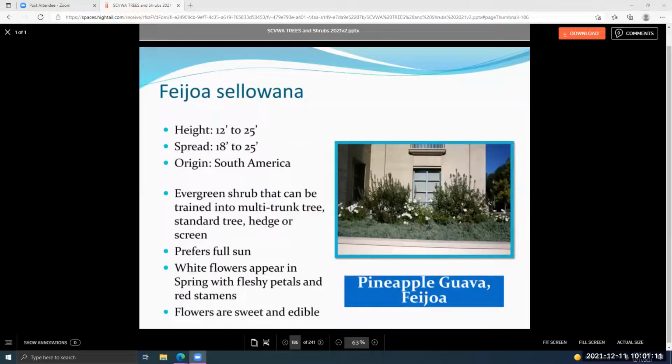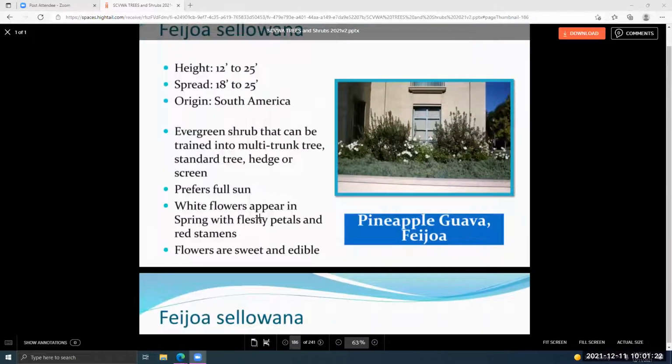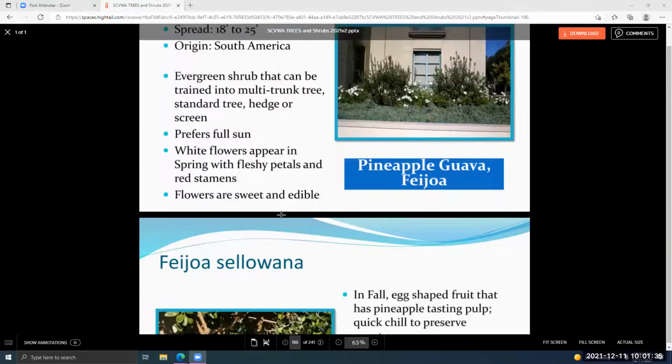The pineapple guava, here's a very attractive shrub that can be trained up eventually into a tree. Loves the sun, loves the heat. The flowers are edible. They're very sweet. The white fleshy petals, not the red stamens, but the white petals, very sweet, very, very tasty, edible.